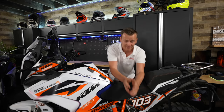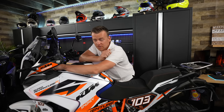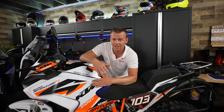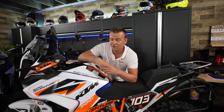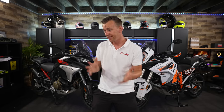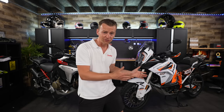Now, as for the KTM, it can absolutely do nothing of that. It is also manually adjustable, but it has 220 millimeter of suspension travel. And unless you're flying with this motorcycle like Chris Birch, you're never going to bottom out the suspension on these monsters. And this is, of course, one point where it actually gets really expensive. If you want to have like a fully automated suspension that can do all kinds of freaky things, or just want to have to set it manually, that does drive the price up.